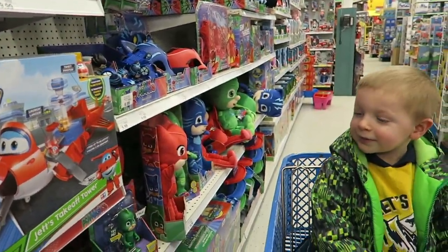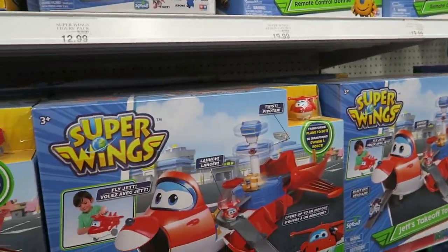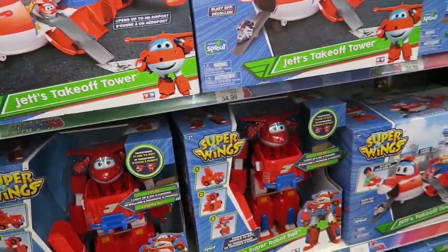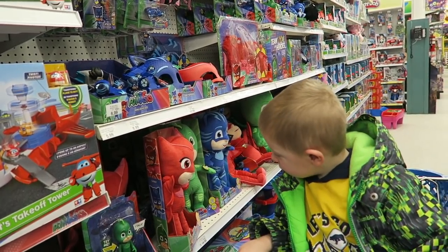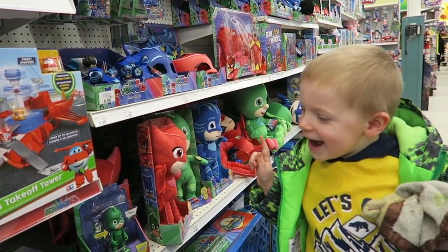What do you think, Keegan? I know, Super Wings is like your favorite thing ever right now, huh? You could have Jet versus Big Batman. Ooh, yeah, you could. Who would win, Big Batman or Jet? Or would they fight the bad guys together? Jet! Oh, Jet would win.